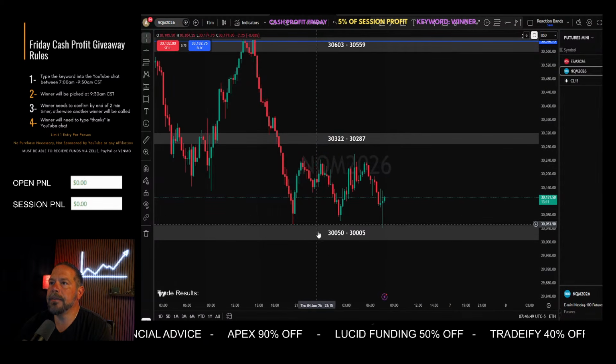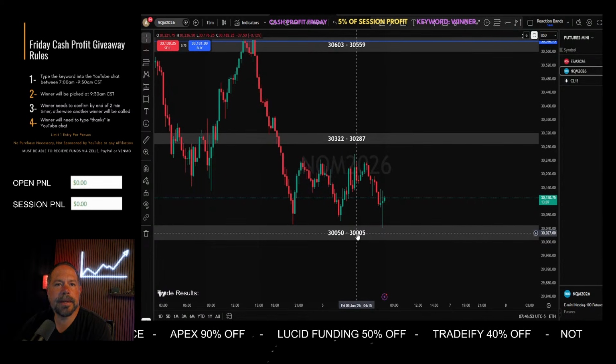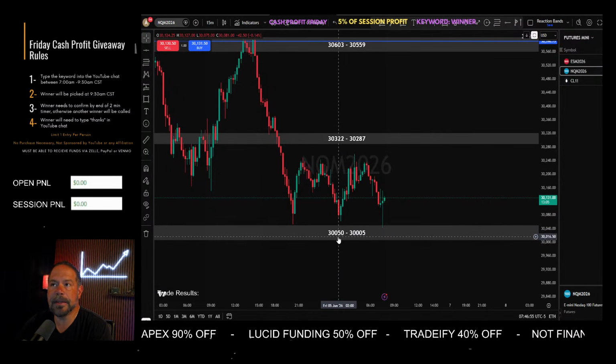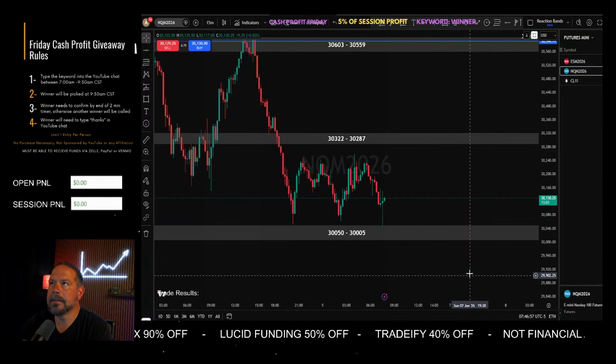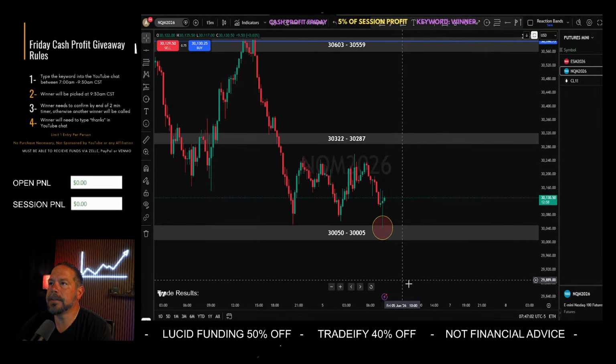That's weird. I had the zone mapped out on my TradingView. I don't understand why I didn't have this on IntraTrader. I mean, I was able to find it, but that was a nice little reaction there.